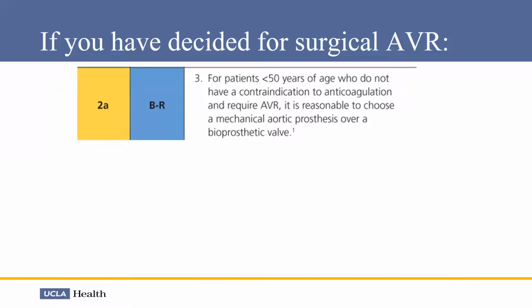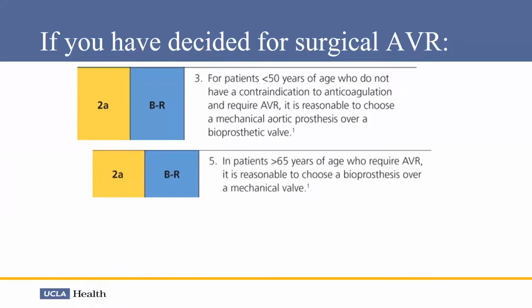If you have a patient younger than 50 years of age who does not have a contraindication for anticoagulation, they really recommend, it's class 2A, a mechanical valve prosthesis, essentially, if you're younger than 50. That's sort of the guideline. Now, every patient will be a little bit different, and your cutoff may be different, but the guidelines say 50.